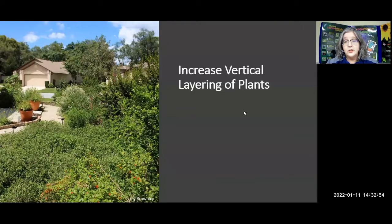And also with diversity, not only the different types of plants, but the different sizes and shapes. We want to increase our vertical layering. We want to have small ground covers, a little bit bigger shrubs, and then even trees to increase that vertical layering that provides a lot of protection for the wildlife that we want to bring into our yard, a lot of hiding places, a lot of nesting places, different types of pollinators and even other animals such as rabbits and lizards and things like that.